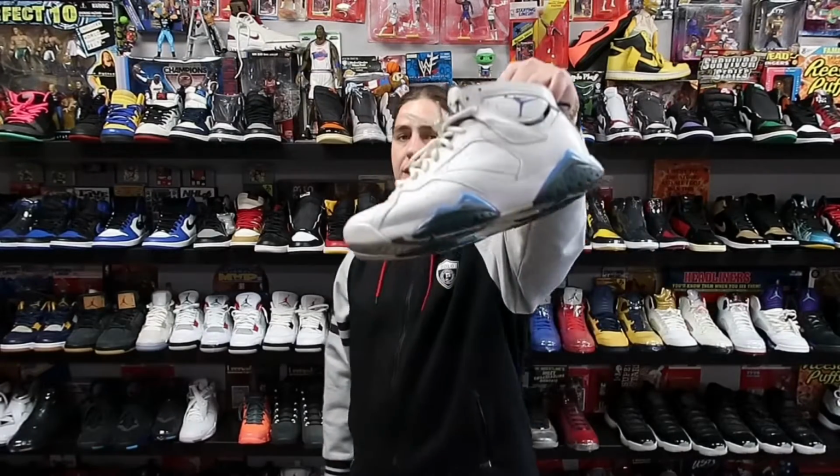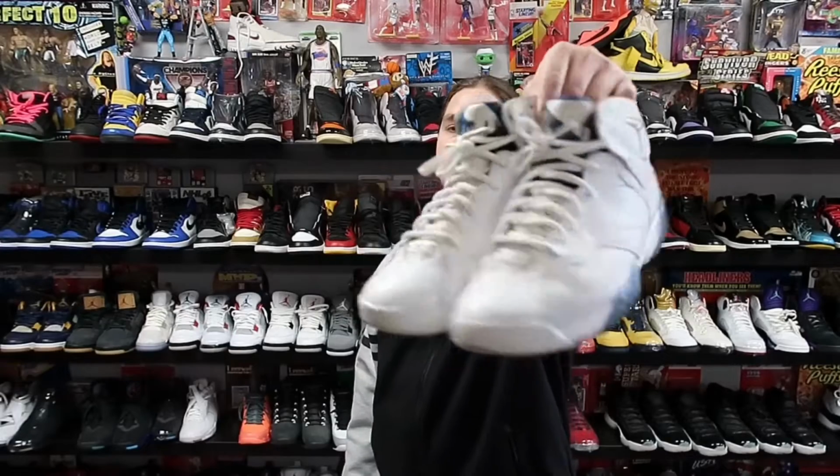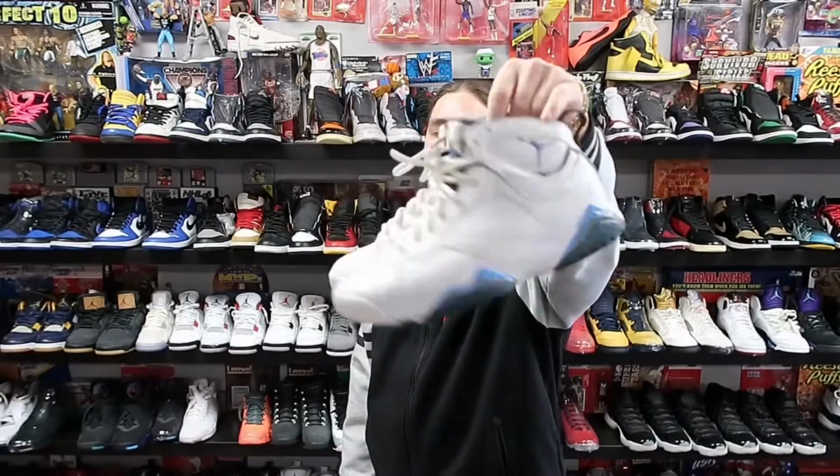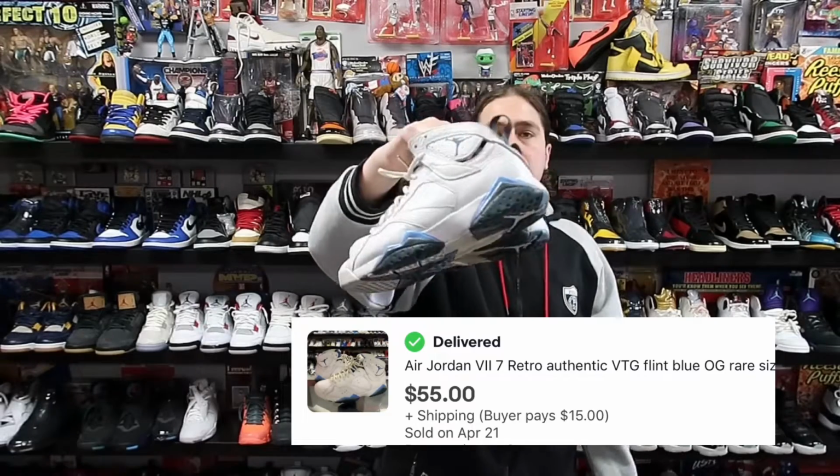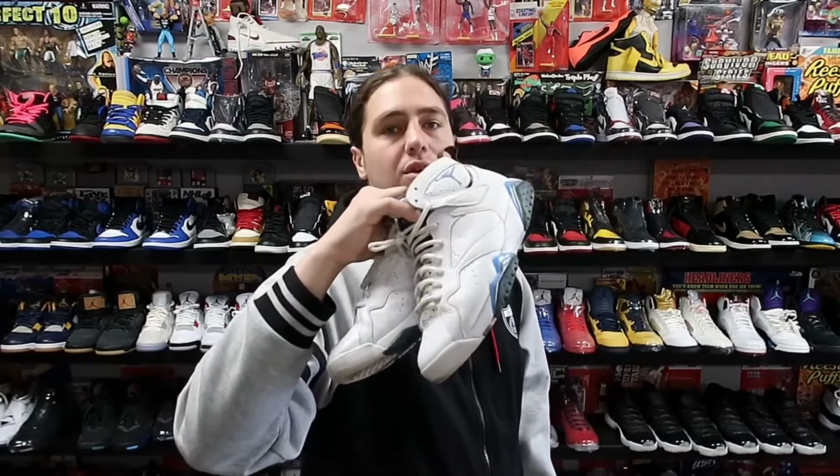Next up on what's shipping, we got this beater pair of Flint Blue 7s. Pretty beat up condition, but these sold for the low, like 60 plus shipping. These are heading to Delaware, and that's what's next on what's shipping.